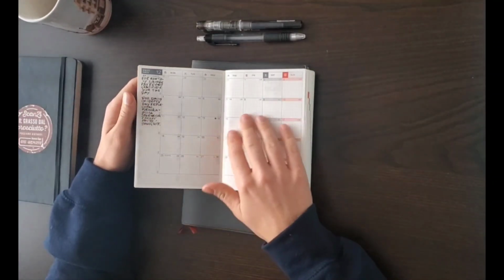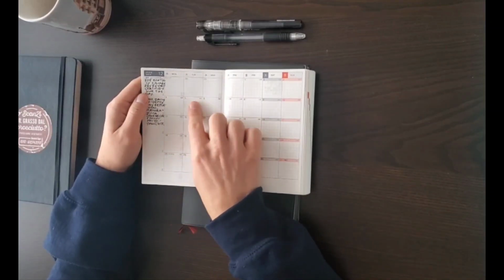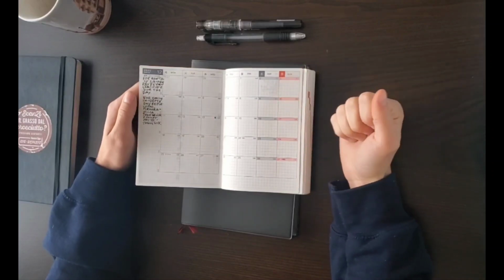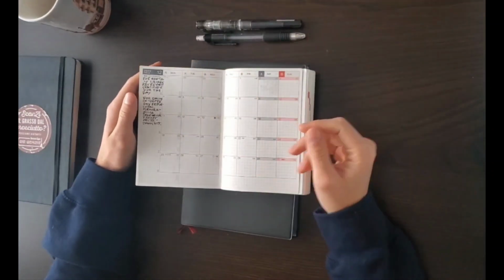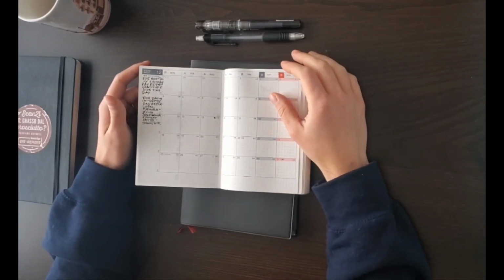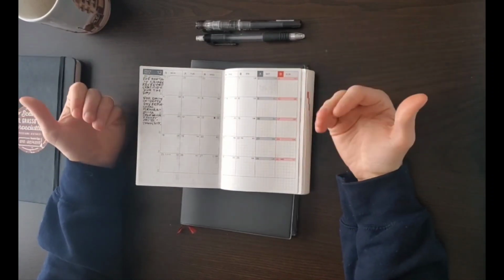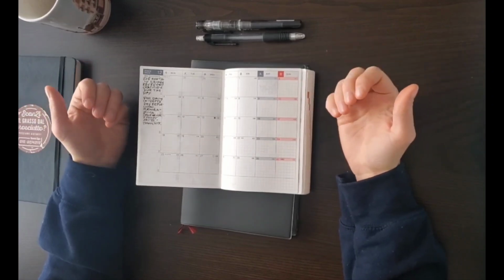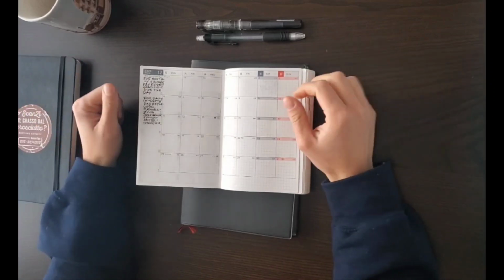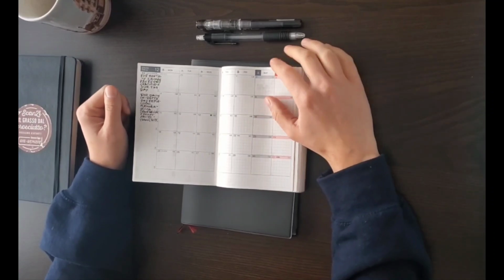So I'm thinking that I will use this so that in each square I will either have a gratitude for that day, or just a quote or a one sentence thought for that day. And then I will go into more in-depth daily journaling, reflections, or memorabilia, or maybe journaling with prompts or not, notes or thoughts in the daily pages themselves.